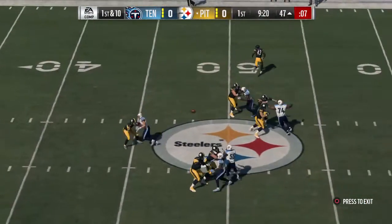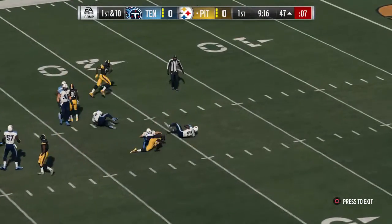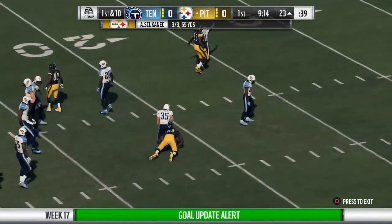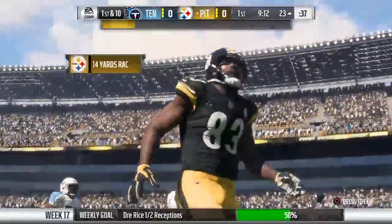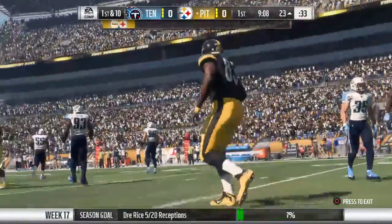They'll set up a throw. And a quick throw here, that's complete. And he goes down, but not before getting this inside the 25. That one goes for 24 yards.